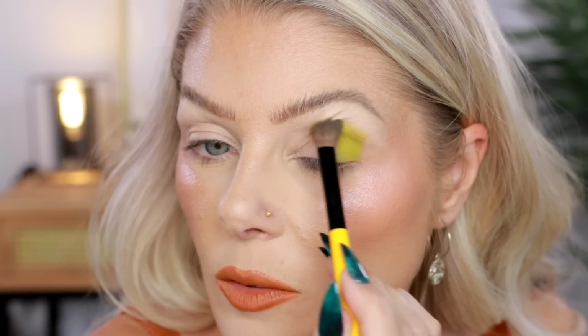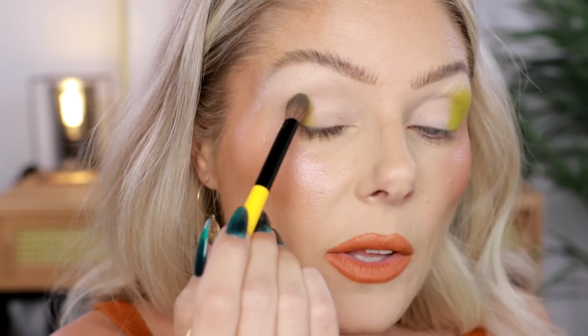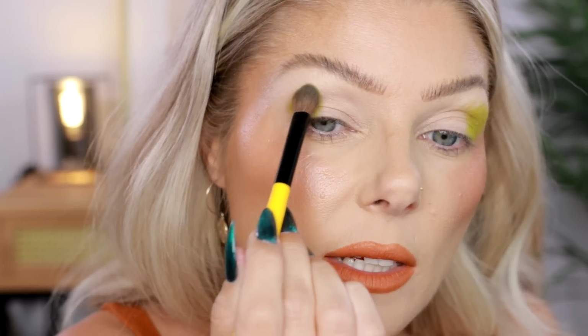This one is called Ambition. Oh, I've been so looking forward to trying this one ever since I saw this one being revealed. Look at that. I was so excited, and I was traveling when I saw this one being revealed, and I was like, yes, I will definitely dig into this one.